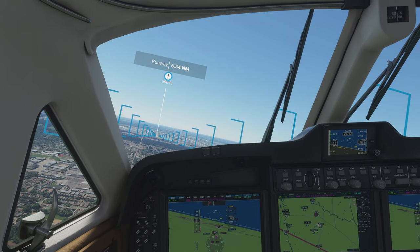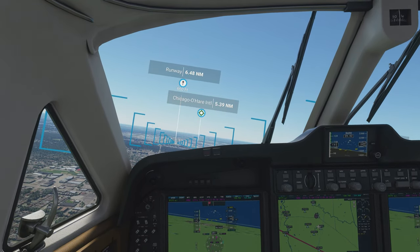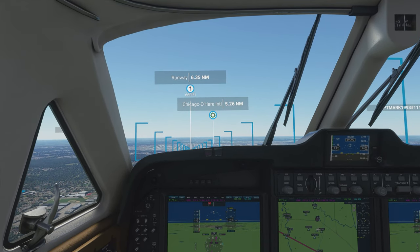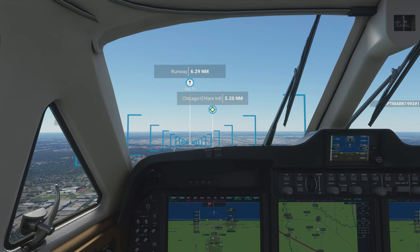KH441 cleared to land runway 28 right. Wind 229 at 5. Cleared to land runway 28 right, KH441.